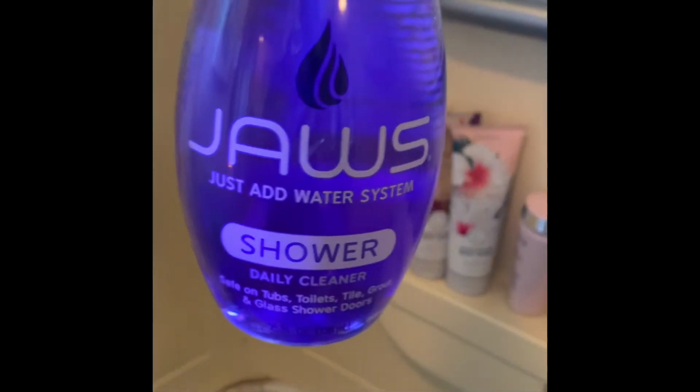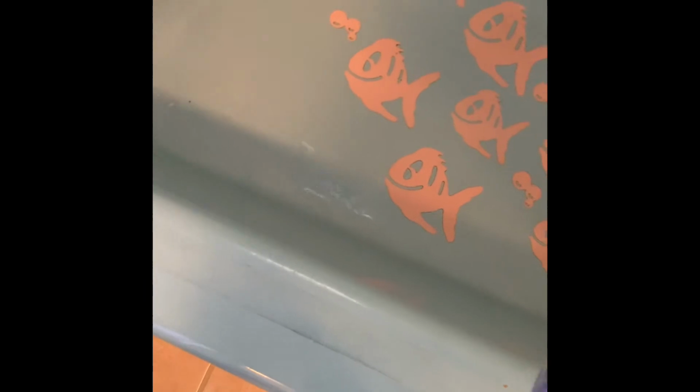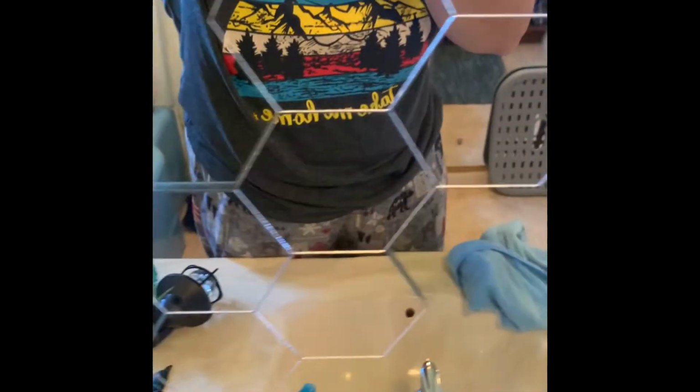This is the first time I'm using the Jaws shower cleaner, so I'm going to see how this works. Remember in one of my last videos, I showed you how I used just an old broom that I don't sweep with to scrub my shower. I won't show that step here, so I'm just going to spray the Jaws cleaner and let that sit a few minutes, and then I'll take my broom and scrub it down, and then we'll clean the mirrors.